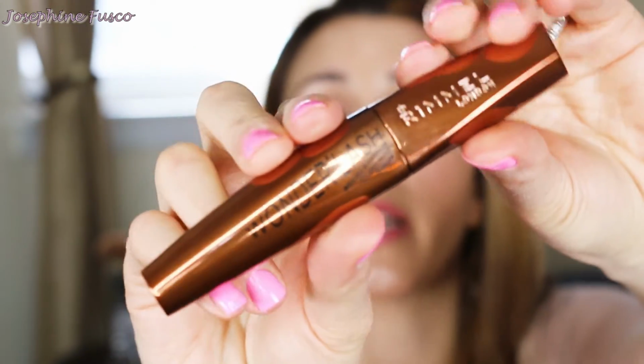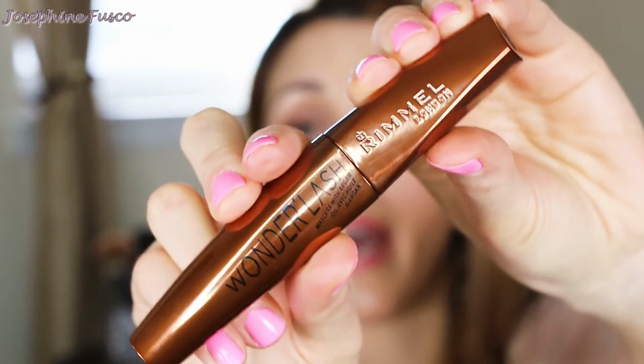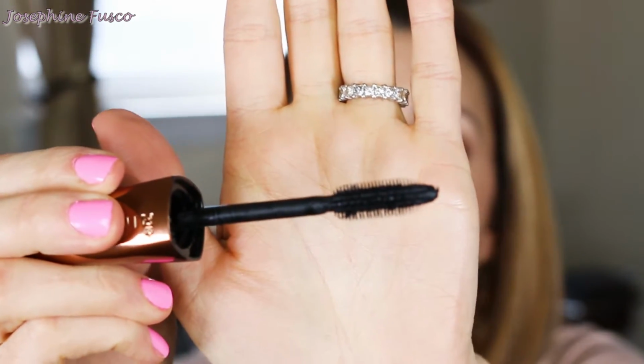The second one that I would totally recommend is the Rimmel Wonder Lash. This is mascara with Argan Oil. This is what it looks like. Again, this is the shade Black. I think it gives me really nice length. It also conditions my lashes, which is nice. It doesn't take a ton of makeup remover or face wash to really get the mascara off, which I really, really like. And this is perfect for every day because it gives me just enough length and just enough volume, and it's not overdone. It's not overbearing.